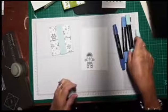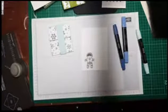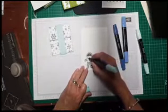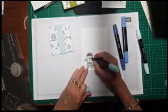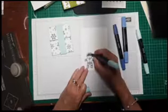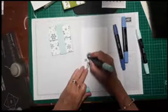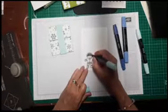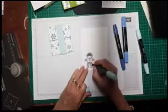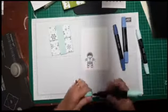Then I'm going to come in with the dark Soft Sky, and I am going to use the bullet point because I just want to do under his chin and a bit around the hat, and I'm really just dotting on the colour. And perhaps along here. Just want to make this quick and easy.